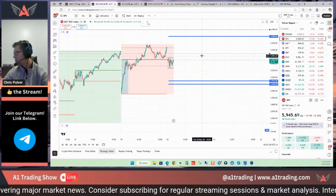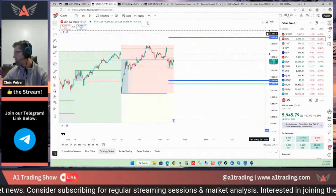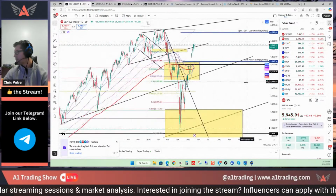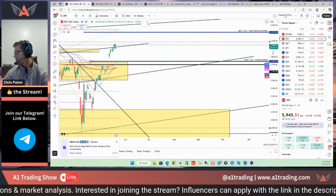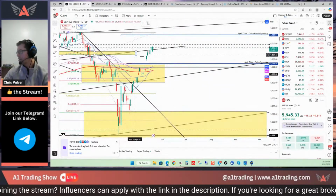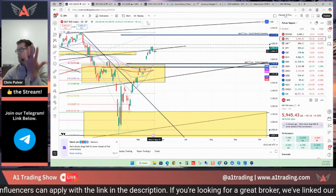Keep an eye on this one. All right, let's go some top-down analysis. I think everyone may be wondering where the turning point is, if there is one. There's not a ton of resistance or support in this market.